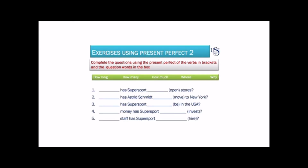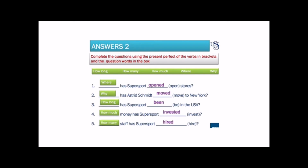So now let's practice asking questions using the present perfect. Read the instructions, please. You have to use the question words in the green box to complete the questions below. Right? Take 3 more minutes of your time to complete the questions. Make a pause if you need more time. So, here you are the correct answers. Please check.